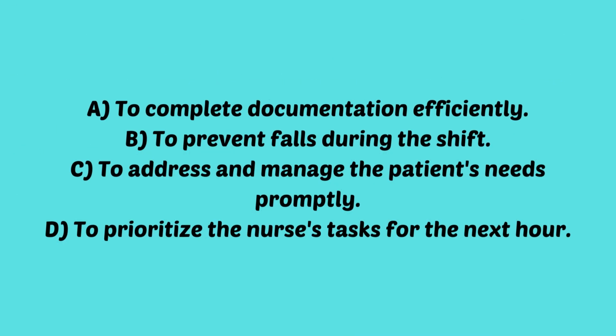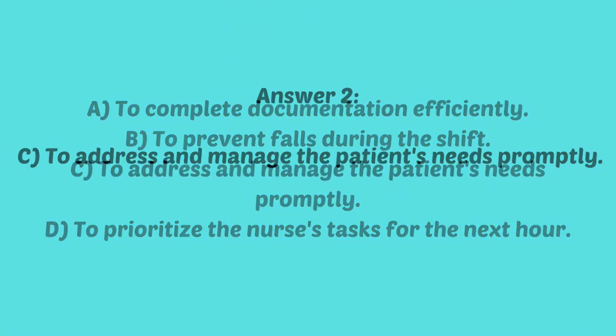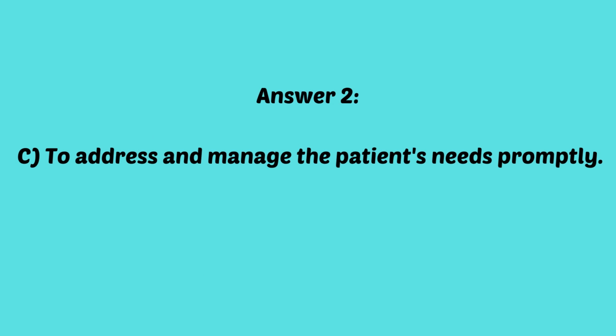Is it A, to complete documentation efficiently? B, to prevent falls during the shift? C, to address and manage the patient's needs promptly? Or D, to prioritize the nurse's tasks for the next hour? If you answered C, to address and manage the patient's needs promptly, you are correct. And again, just review back on what I said about question 1 for the rationale.